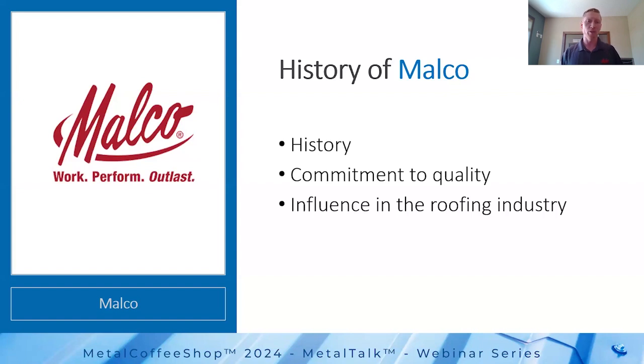And realistically, Malco's been developing tools for the building and construction industry as a whole for decades, right? So a lot of those same tools that cut, form, and bend sheet metal for the HVAC market were directly applicable to the building and construction market as well. Some we had to make minor tweaks to in order to cut different materials, like vinyl, for instance, instead of sheet metal. But it goes hand in hand very nicely with Malco's business on the building and construction side as well.